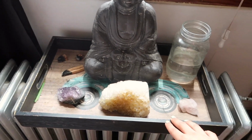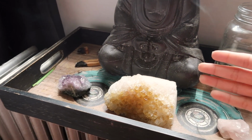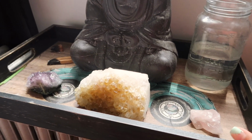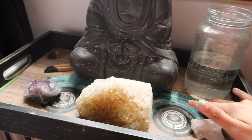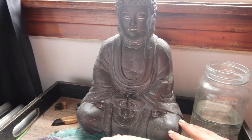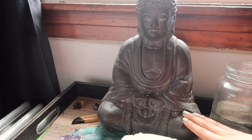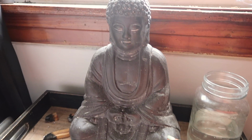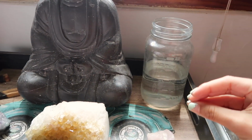But above my radiator, this is where I keep all of my crystals, and by all of my crystals, I mean the only three that I have. I've been meaning to pick up some more. I just need to find some metaphysical stores in Chicago that have some decent quality crystals. But right here, I have this Buddha statue that I got from TJ Maxx. I believe it was like $15, so not bad, and I keep it right here by my crystals so I can keep that good energy all in one area.